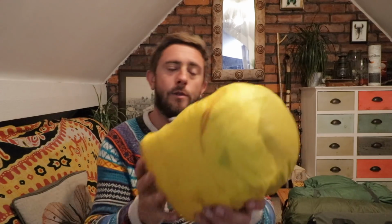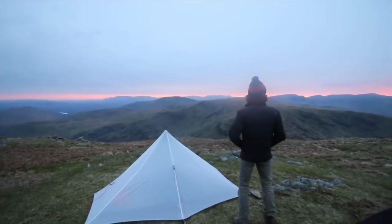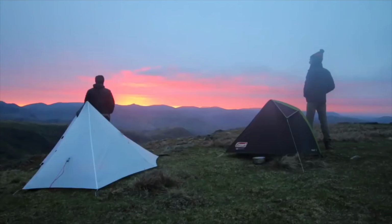This, look how small that goes. That's pegs and everything. But this, you need a walking pole or a stick or something. You can even use your tripod if you've got your camera with you, whatever, to put that up. But this is an excellent one-man hiking, lightweight, cheap tent. It's amazing. It's the Lanshan 1.